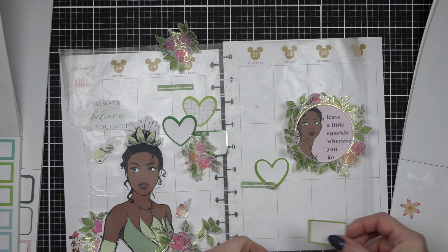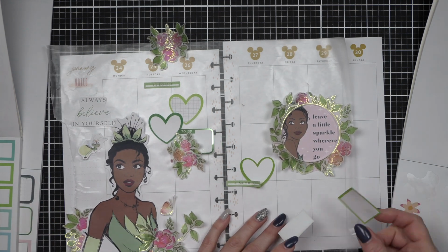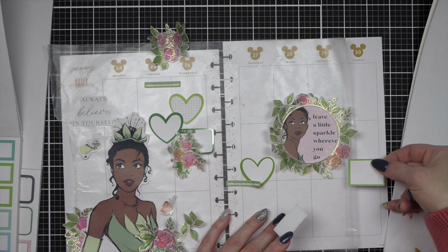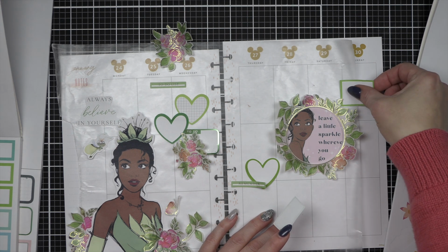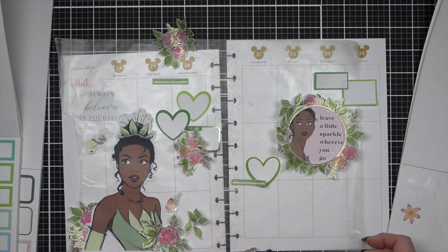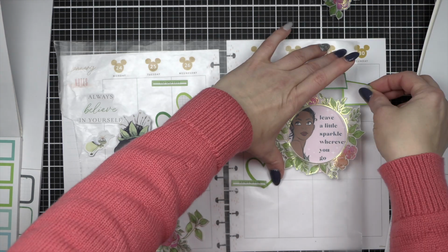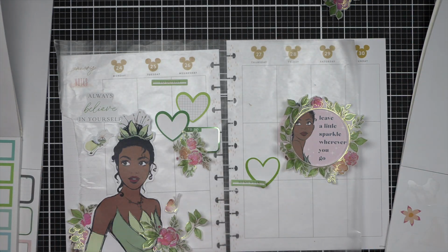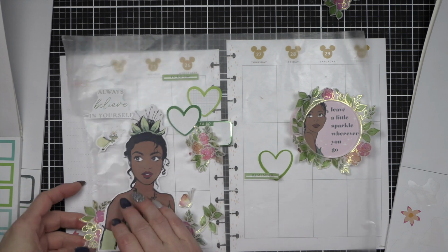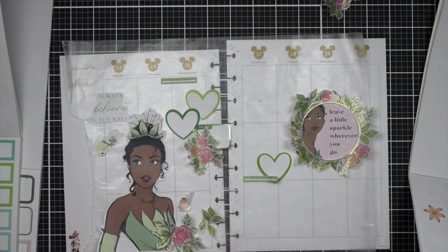But I end up totally loving my spread, and the wax paper I have left over is too small. I cut off part of it to create my washi stickers. And so I'm kind of just playing around and trying to figure out what I want to do for this week's spread. Now, I will say that sticker you see in the washi wreath frame, that is the one I ruined, the Tiana sticker in that.